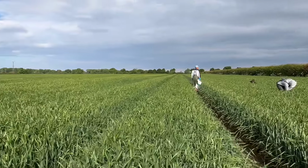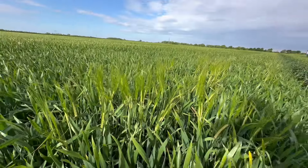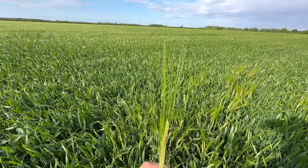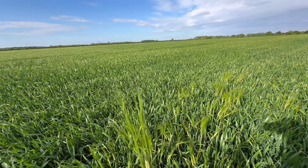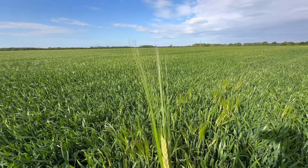So they were pulling the barley, but I think we're not doing that now. There's a little bit of barley in it. You can see here's the barley, with the awns on the top. And the awns of the barley, by the way, are like the flag leaf in wheat. It's those awns that give the barley the yield, so you need to keep that clean.